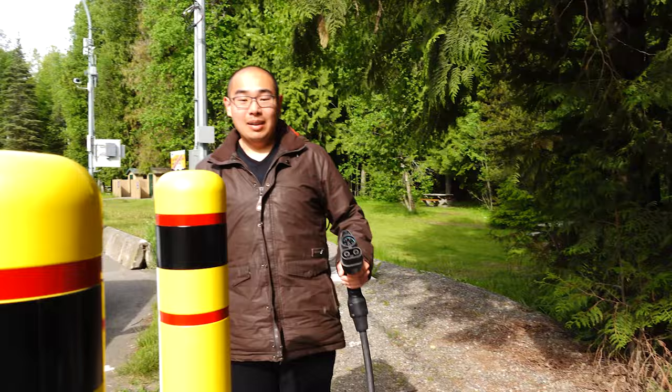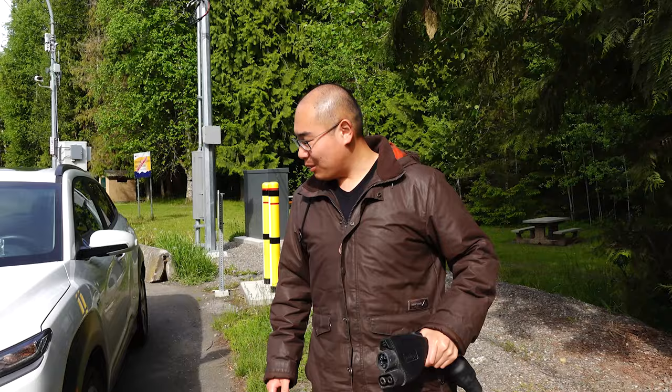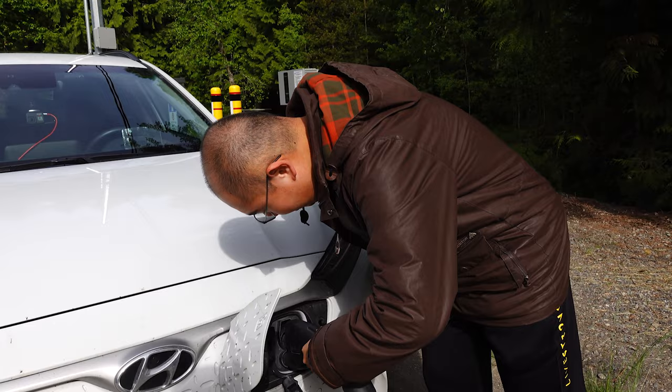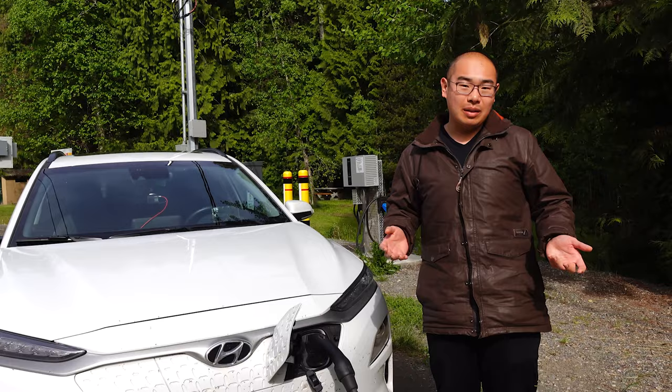We are in Boulder Creek and I have the CCS plug here. So it took us about 2.5 hours to get here, and we arrived with 46% battery. The consumption is 5.9 kilometers per kilowatt hour. It's a little bit higher than before, but this whole trip back is gonna be a bit of an uphill.